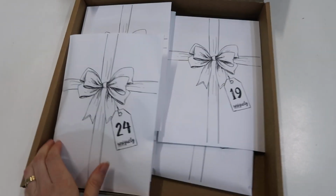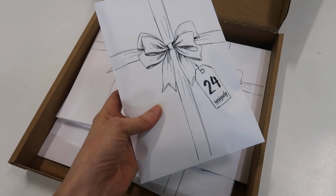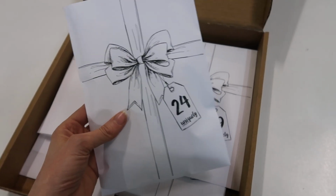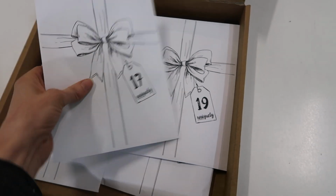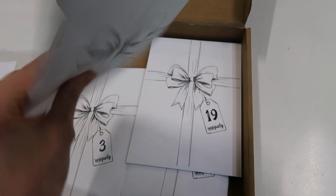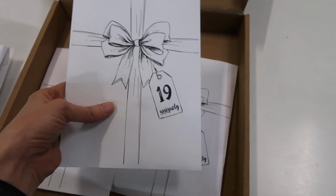So inside your box, you're going to have a couple of boxes, at least 2, maybe 3. There is going to be one of these very cute little envelopes which is sealed with a day on it. So this is the one you open on the 24th of December, and this is the one you're going to open on the 17th, and this one's a little bit chunky. Don't be tempted to open them early, girls. That's the 11th. 19th, 3rd, and so on.